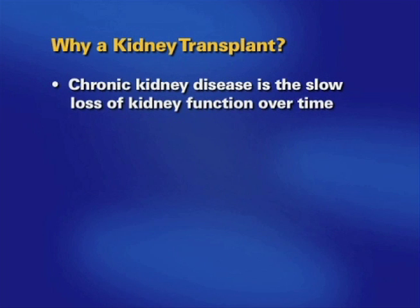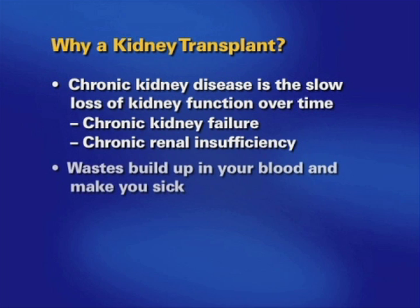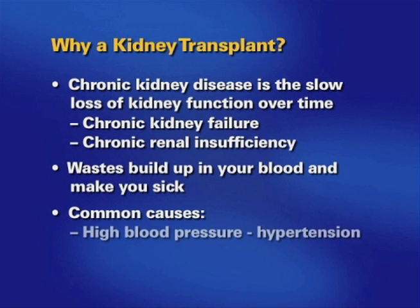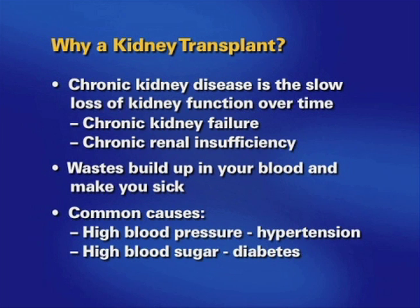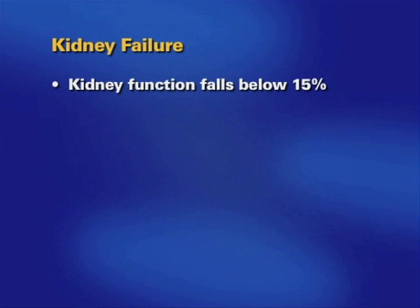Chronic kidney disease is the slow loss of kidney function over time. Chronic kidney disease is also known as chronic kidney failure or chronic renal insufficiency. When your kidneys do not work correctly, waste builds up in your blood and they make you sick. The most common causes of chronic kidney disease are high blood pressure or high blood sugar, also known as diabetes. Kidney failure is defined when kidney function falls below 15%.